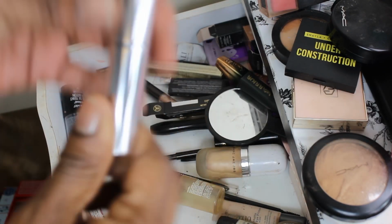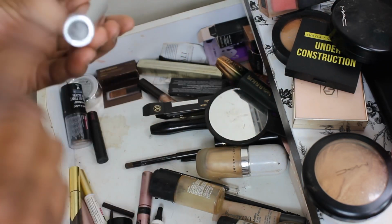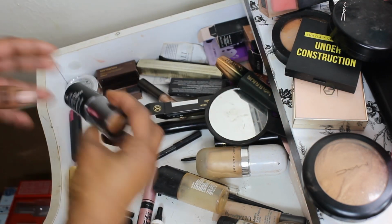Everyday product, of course. It don't even have words on it anymore. It's like I use this all the time. But this is the Anastasia brow gel. Definitely will keep that in my everyday rotation.